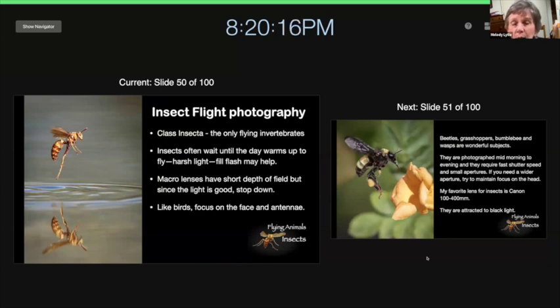Insects make wonderful flight shots. And wasps, butterflies, bees. And I often shoot wasps lifting up off the pond at the ranch when I'm in the blind and the birds aren't there and it's getting hot and the wasps start giving me shots. The problem is often insects wait until the day warms up to fly. The light can be a little harsh.